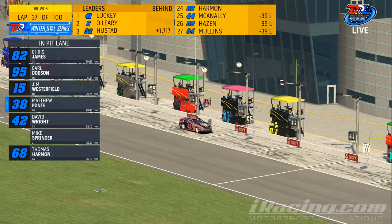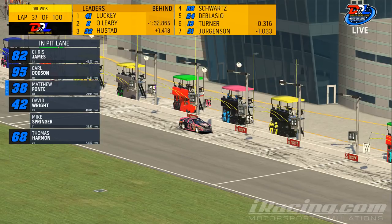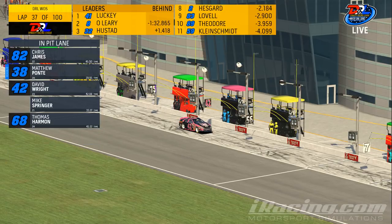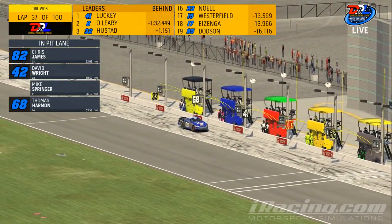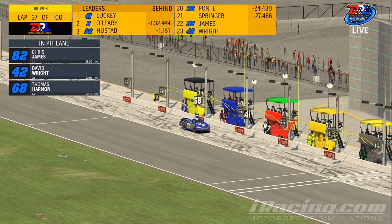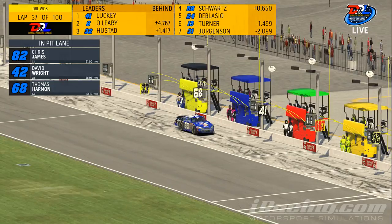I don't believe it's going to be an end to his evening, as we do have a fast repair, remember? Correct. I'm sitting here watching him on pit road, seeing if he's going to use it. We will follow up on that. Looking here at Thomas Harmon, who still has damage and is still sitting on pit road. Maybe it's possible there isn't a fast repair. I'm not exactly sure. You think by now they would have used it.